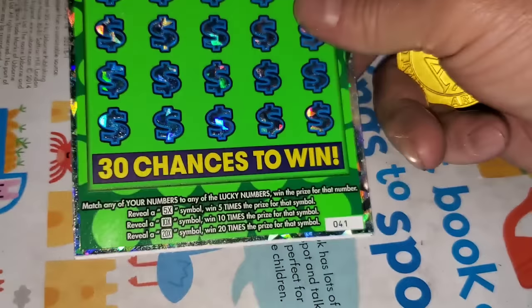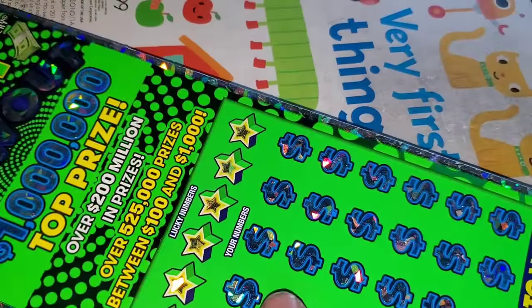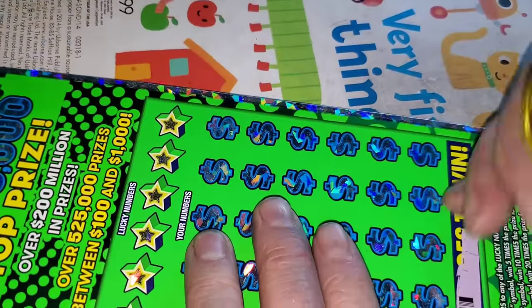Here we go. Cash blowout. 39, 40, 41. Give this a scan. Hoping to hear that. Woohoo. We won't know how much we won, just if we won or not.